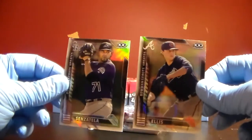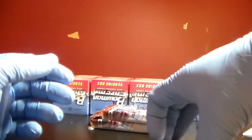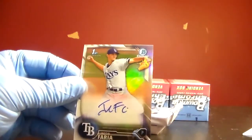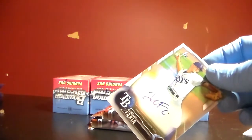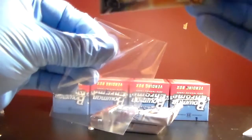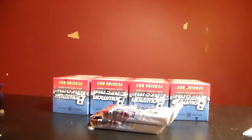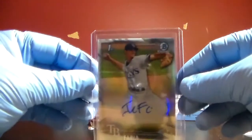Rockies and Braves. O'Neill Cruz as your insert for the Dodgers. Tampa Bay, Jacob Faria. Tampa Bay Rays. You're on the board. And that is 268 of 499. And the rest.